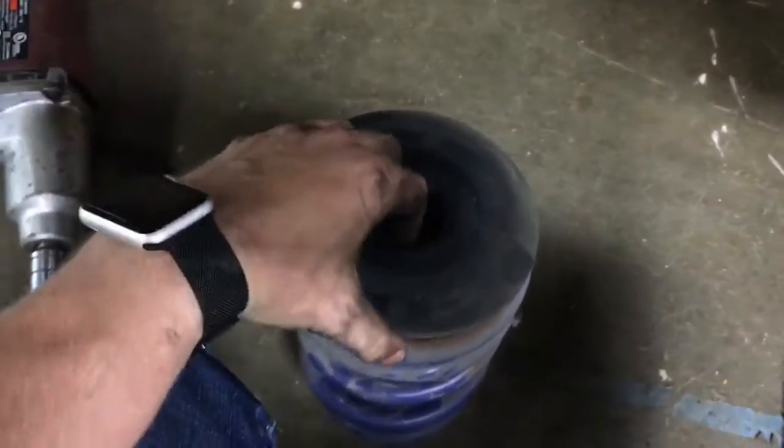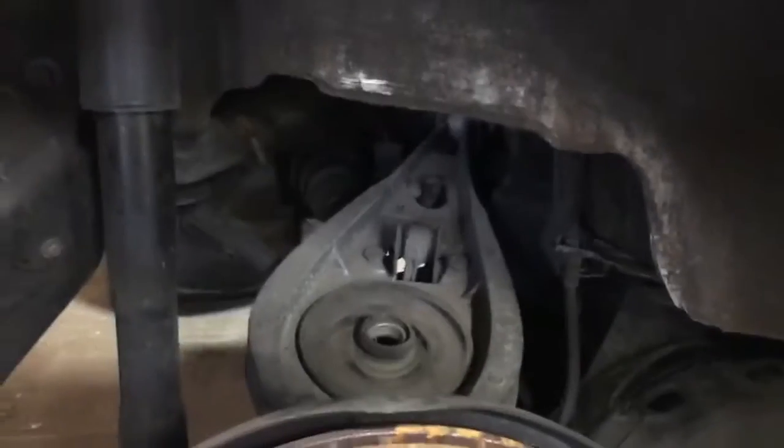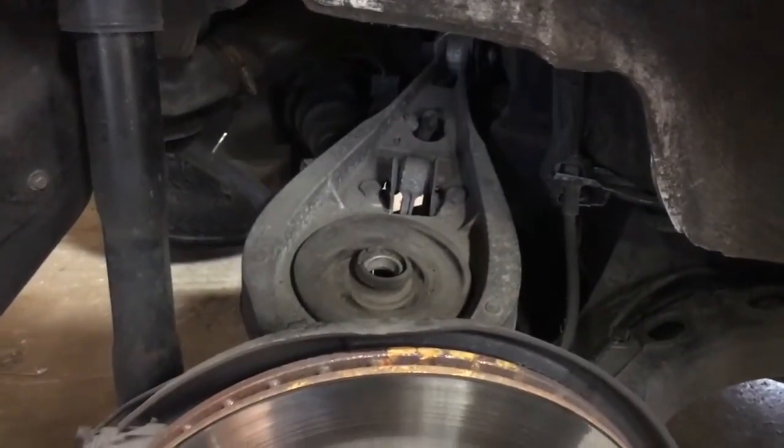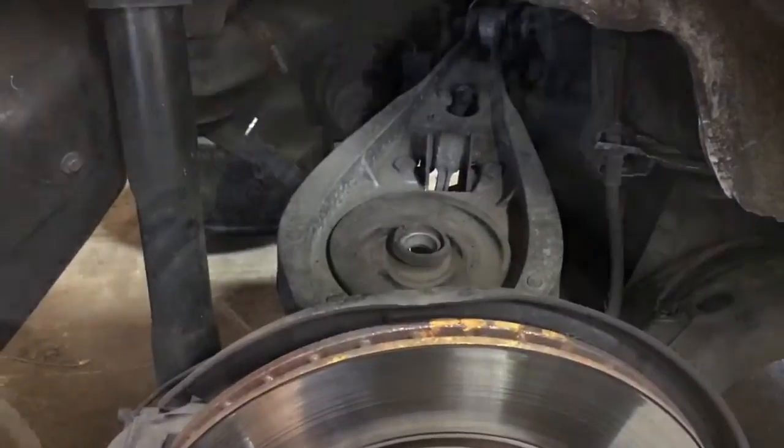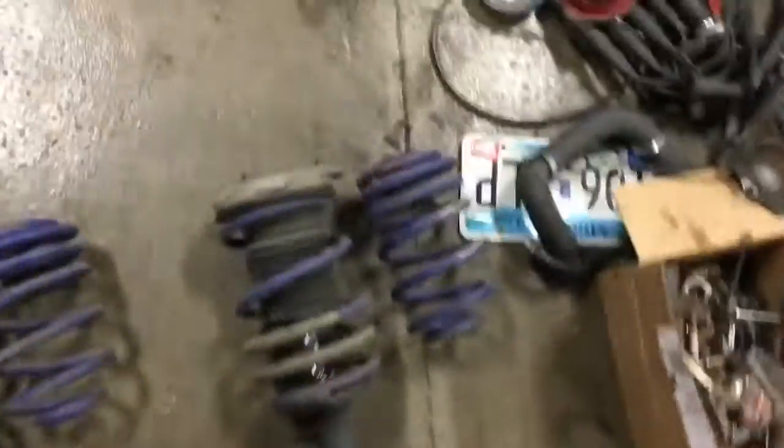Transfer the rubber uppers and lowers to your factory springs. Or if you're lowering your car, unlike me, transfer them from your factory springs to your lowering springs. I'm just going to go ahead and do the same thing on the other side here, and I'll put it all in front of the car. So there we have it, the full lowered setup.